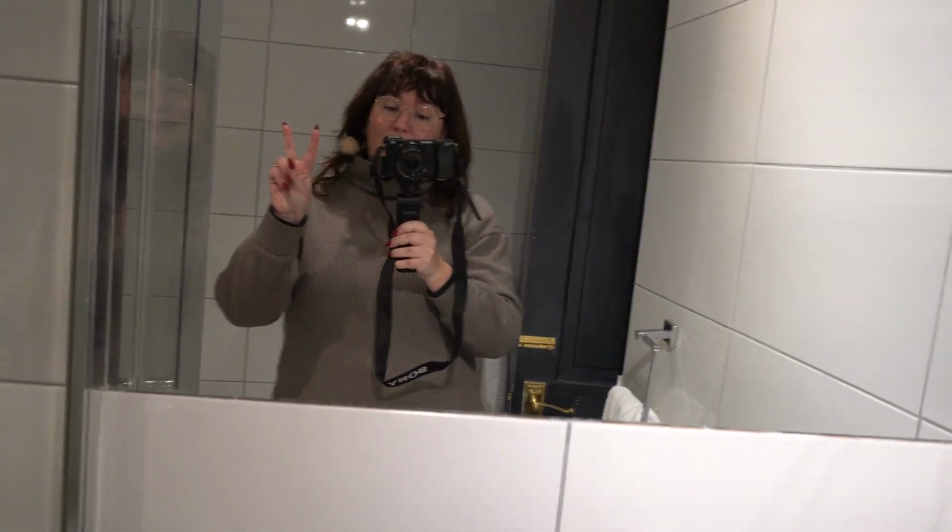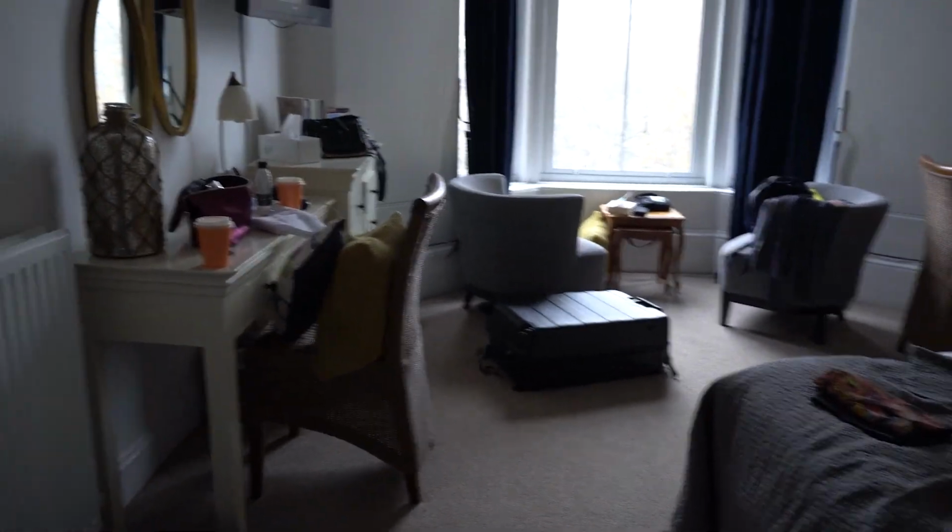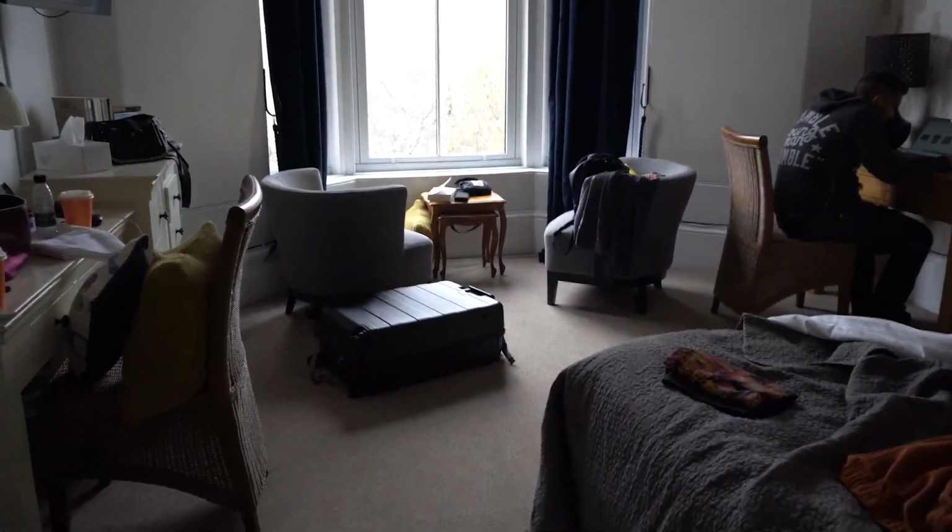And then what else is in here? We have our own bathroom and shower, which is very, very nice. Each room has its own, which is a nice addition. Me again, hi. And we also have a closet here, which we haven't hung anything up in yet, but I did unpack into a set of drawers over here, or in here.